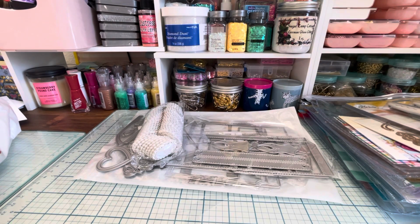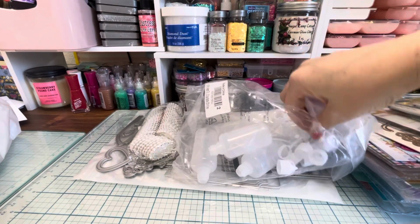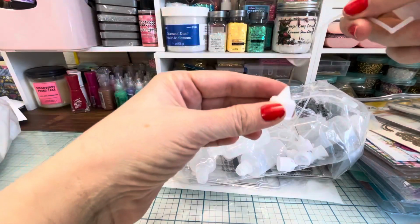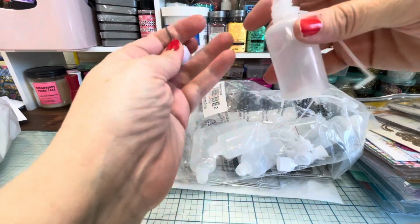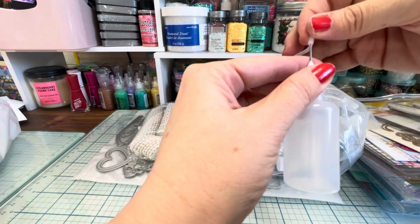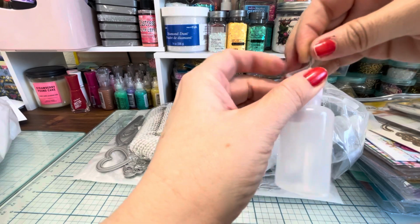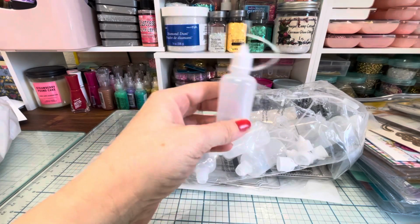And let's see what else we got in here. Oh, I got a bag of these from Amazon. I wanted to get a smaller amount, but they didn't have a smaller amount. So it's just a bunch of little bottles that you can put your glue in. And here's what it looks like. So it comes with this little teeny tiny tip, and then you put this on, and then you close it up, and then you can cover up the tip with this. So I figure I'm just going to take some of my bigger bottles of glue and put them in here, and then put away the bigger bottles of glue so that I have more room in my drawers and stuff.